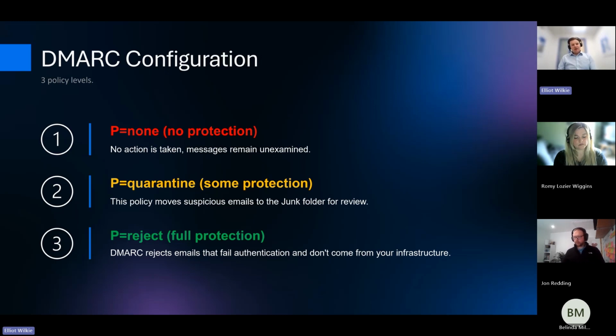But the idea of DMARC is that it sends a report back to whoever originally sent that email. So basically, it's now telling you, oh, actually, when you sent that email, it went through this process and this was the result. Did we deliver it or did we not deliver that email? So that's what this report does. And I'll show you an example of what one of those reports looks like in just a second.